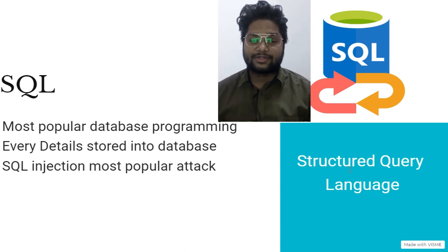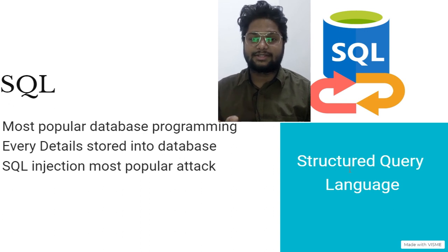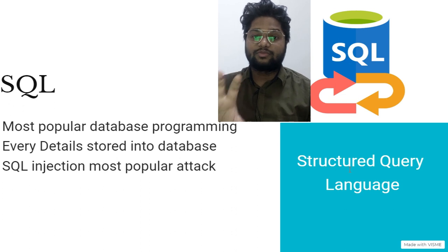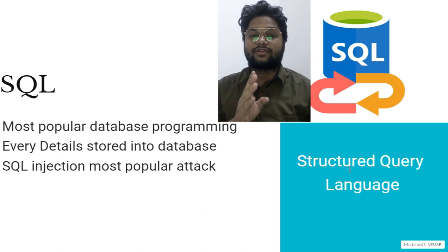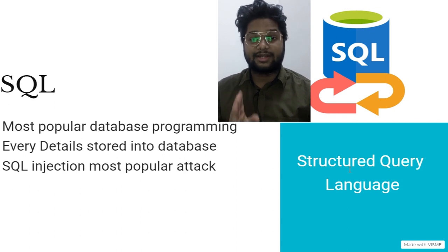SQL, structured query language. SQL is the most popular database language in which you can inject your code, and if you know SQL, then you know every type of syntax through which you can create a username, create a password. And if you know the syntax, then if you try SQL injection on that website, then definitely you can crack that website. And guys, SQL injection is the most popular attack nowadays. That is why you need to learn SQL, and it is really important for you to be an ethical hacker.